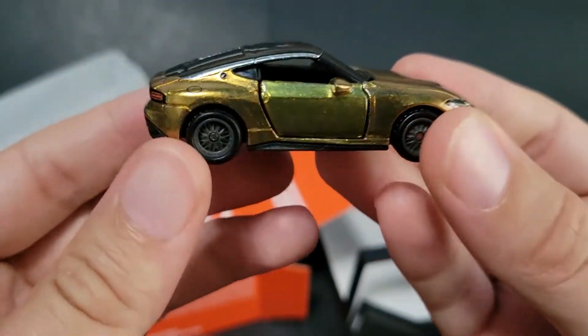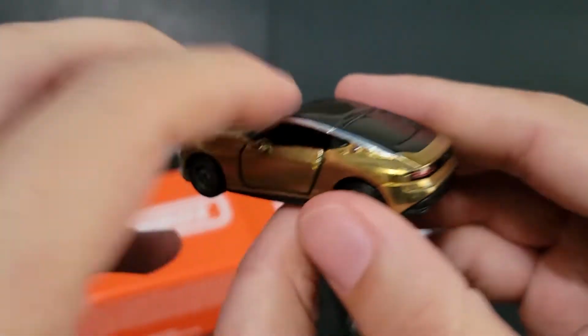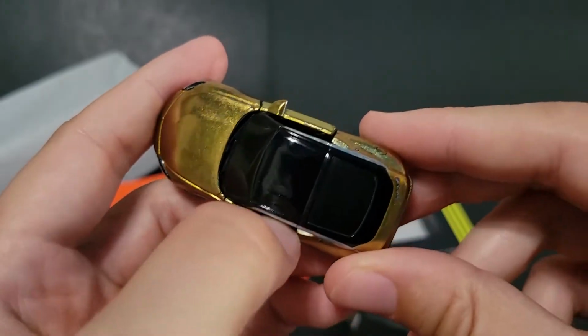This thing is definitely going to sit in my display case because it's just awesome. And again, hopefully I can sit in one at an auto show. But let me know if you guys were able to get one of these. I'll get a couple glamour shots for you guys at the end of this.